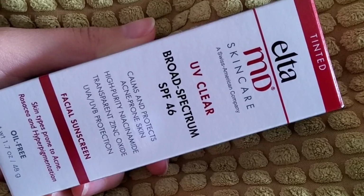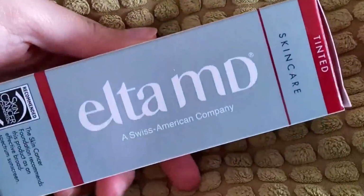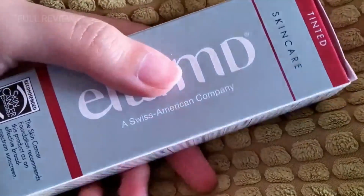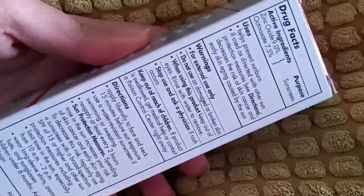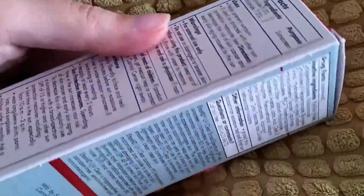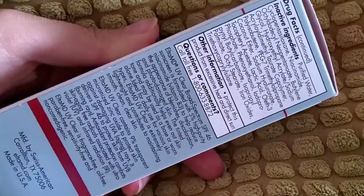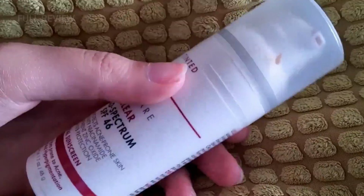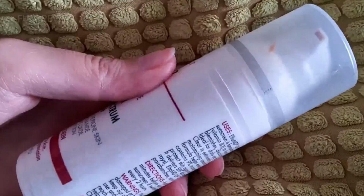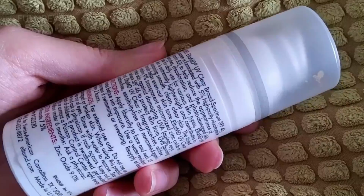On the EltaMD official website, they describe the UV Clear Tinted Sunscreen as oil-free. It helps to calm and protect sensitive skin types prone to discoloration and breakouts associated to acne and rosacea. It includes ingredients that help promote the appearance of healthy-looking skin. It's very lightweight and silky, can be worn with or without makeup, and it's also available in an untinted formula. So this retails for $39 US.